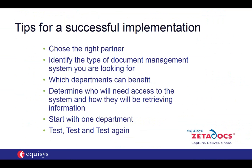You also want to make sure that you're taking a view as to the document management requirements for the whole organization. But then once you have that mapped out, start with one department. Instead of trying to roll out everything at once, start the process for one department, focusing on that process so that it can easily be rolled out and then all the lessons learned can be taken and applied to the next department. So if you want to start off with AP, you can focus and roll Zetadocs out in that area. Once that's completed, then move on to AR. We found that that typically leads to the most successful implementations.